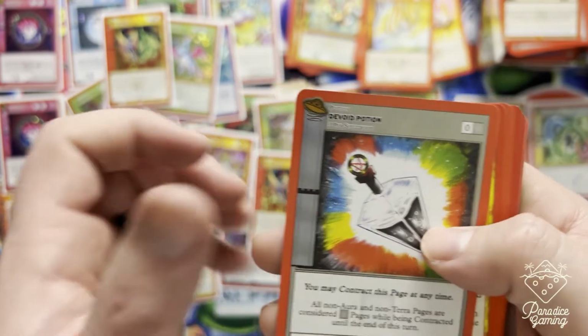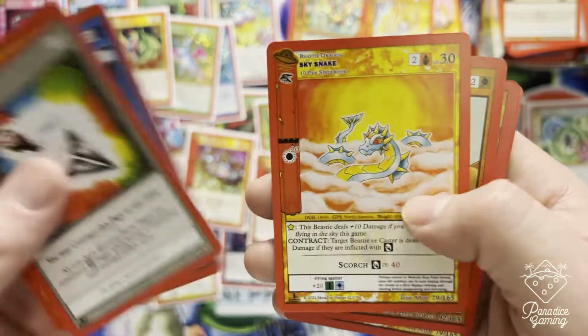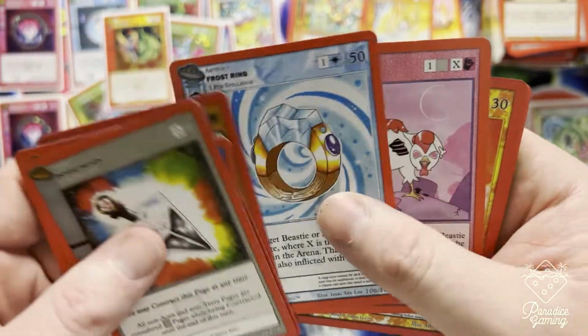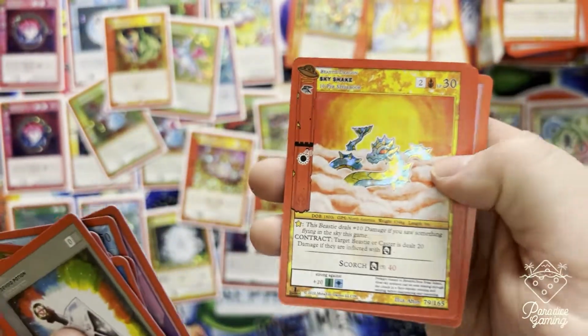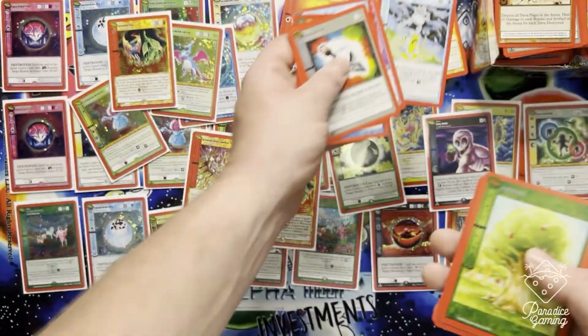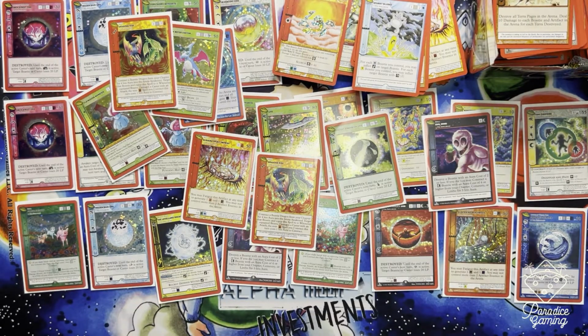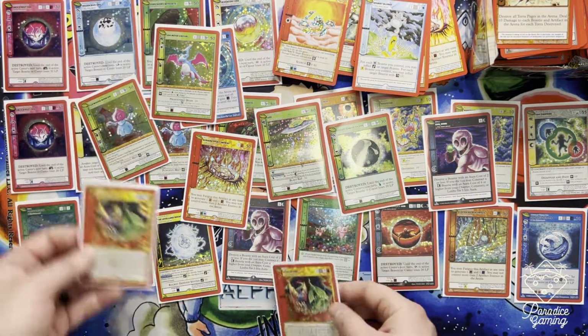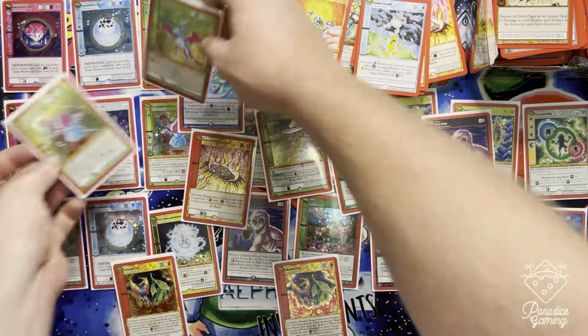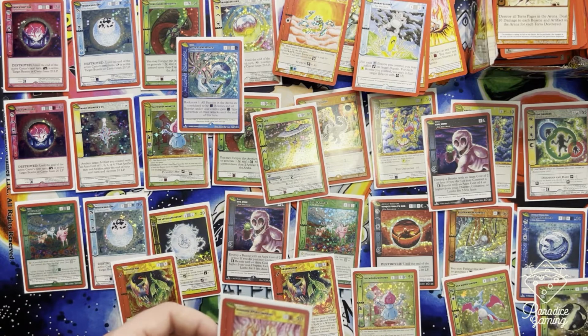Alright, last pack. Let's see what we can end on. It's a long video. And Sky Snake reverse. And Sparky Slushy. Cool. Alright, that'll do it. Alright, that is everything today to unbox for UFO. I will have more.